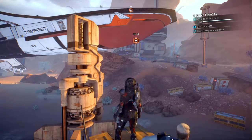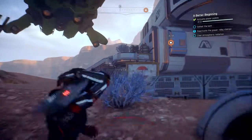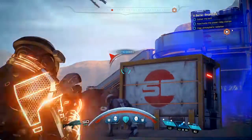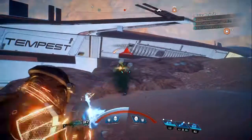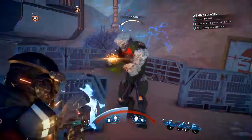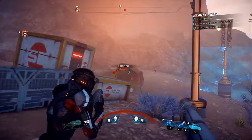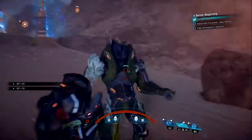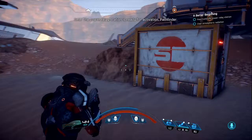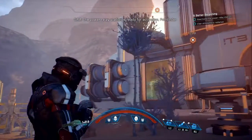We've got company. About the Ket. The power relay station is ready for activation, Pathfinder.